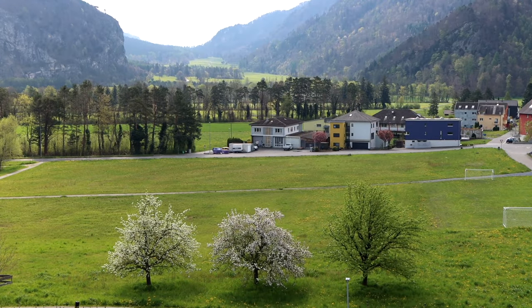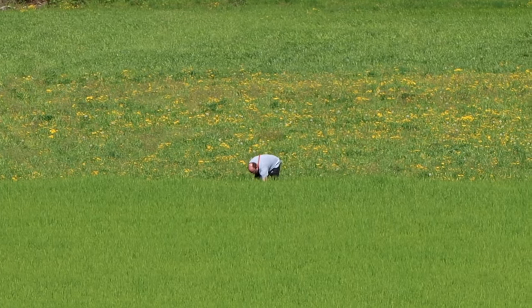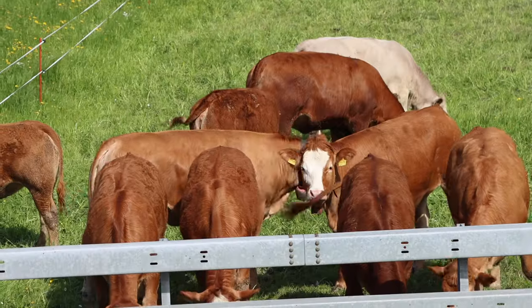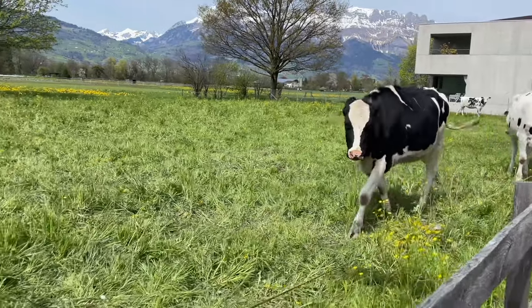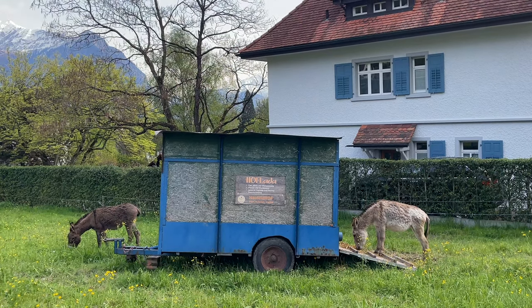Liechtenstein seems to have a lot of fields for such a little nation. The locals are absolutely nice. They're kind, smiley, and generally decent. The Liechtenstein cows here, I must admit, were a little too interested in me. I'm not sure if they're just curious or if they do like me. The donkeys, however, showed me zero attention at all.